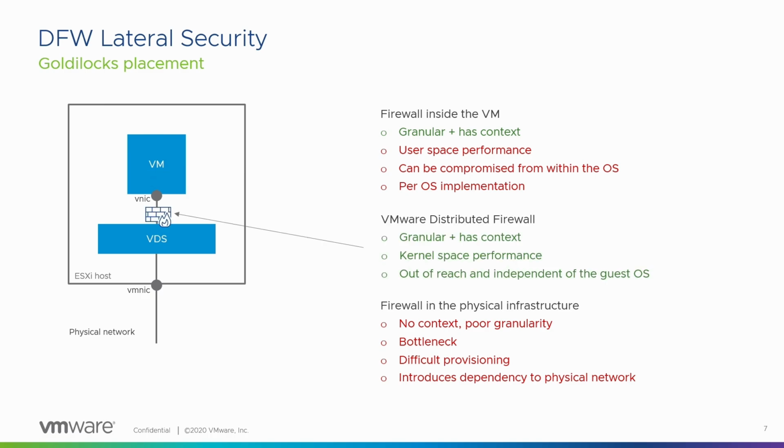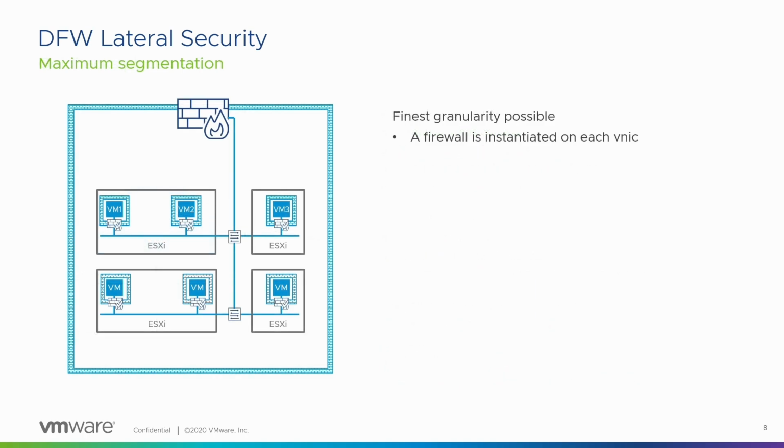The VMware Distributed Firewall has that granularity and has that context. It is kernel space performance based instead of user space performance based, and it is out of reach and independent of the guest OS. So with the VMware vDefend distributed firewall, we have the finest granularity possible because we are a firewall that is instantiated on each of the VM's VNICs.